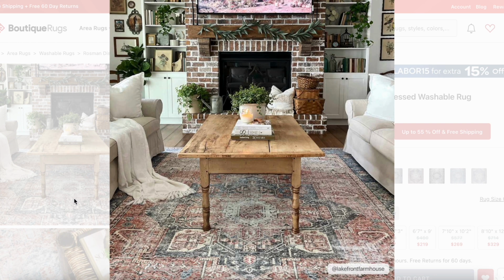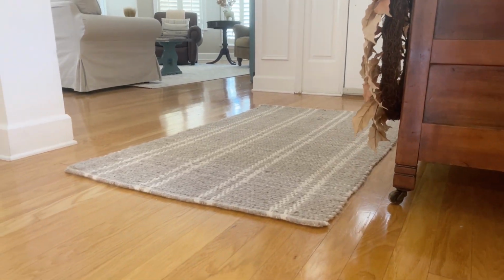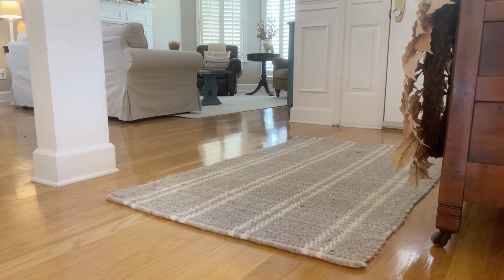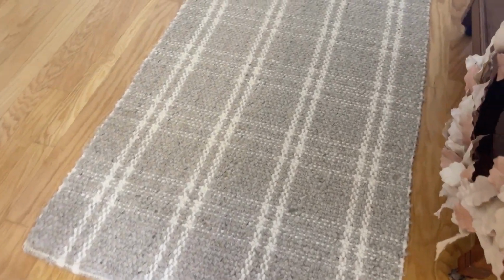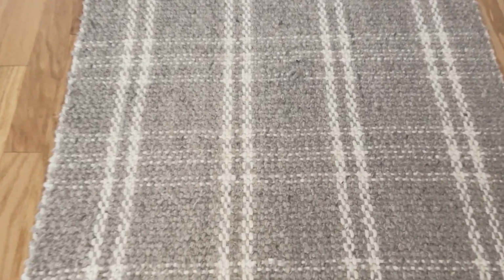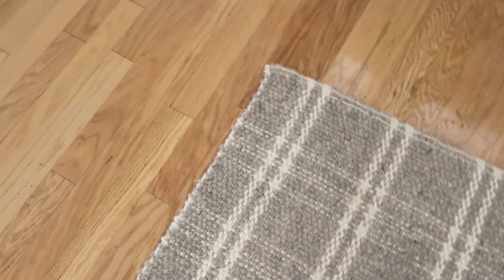I have a gray rug in my entryway, and I want to show you how a gray rug looks with an off-white sofa. Okay, so this is my gray rug in my entryway, and as you can see, it ties in really nice with the rug and the furniture in my living room. This is by Target. This is a wonderful rug, it hides a lot, and it's wonderful because it has different shades of gray in it and white. And it looks nice with my rug in this room here.